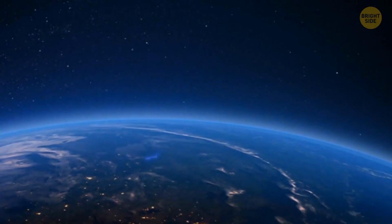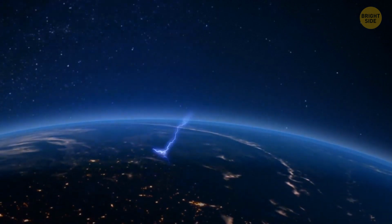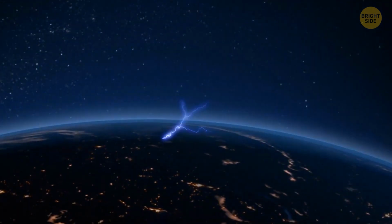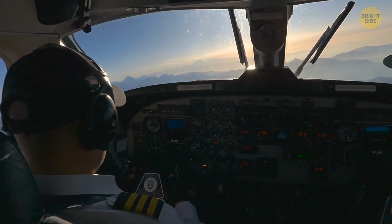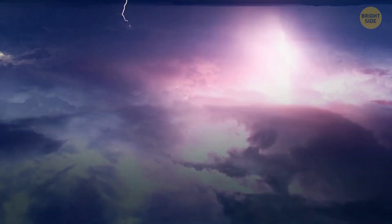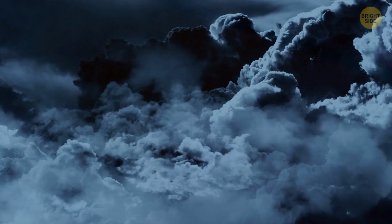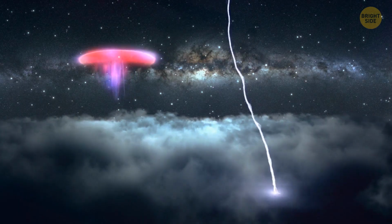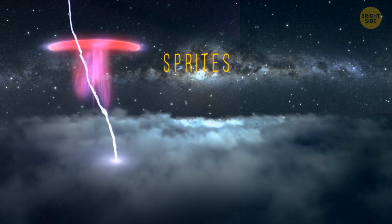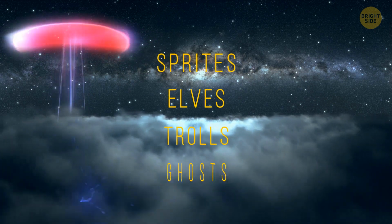And it wasn't an explosion at all. It was lightning and was directed upwards. Until recently, this phenomenon was a kind of fairy tale among pilots. Scientists had heard their stories about lightning striking upward and about red and blue flashes at high altitudes too. But there was no definitive proof of the existence of these luminous events. But they do exist and are called sprites, elves, trolls, and ghosts.